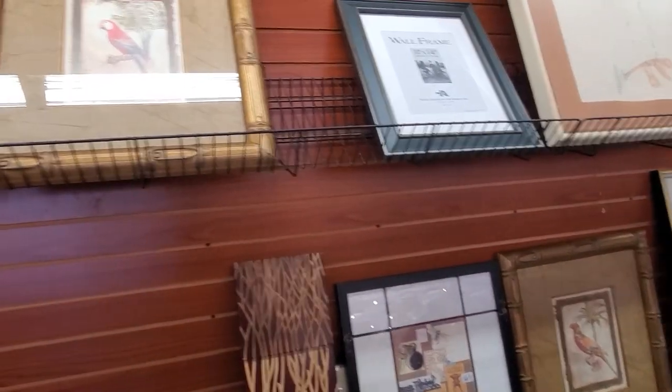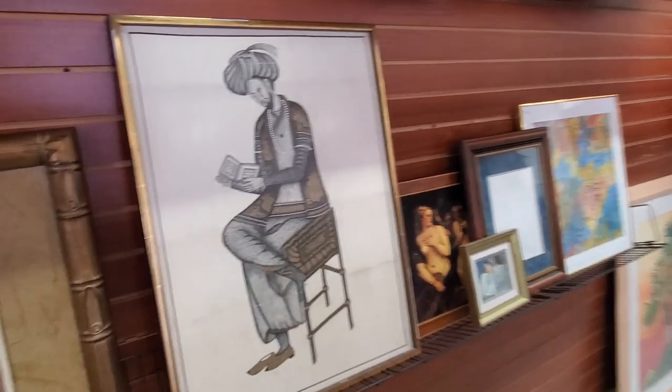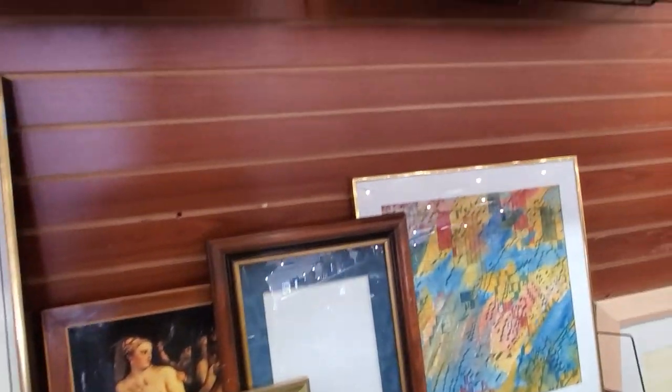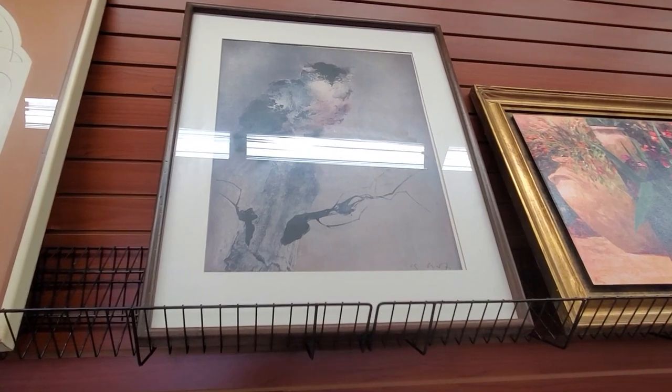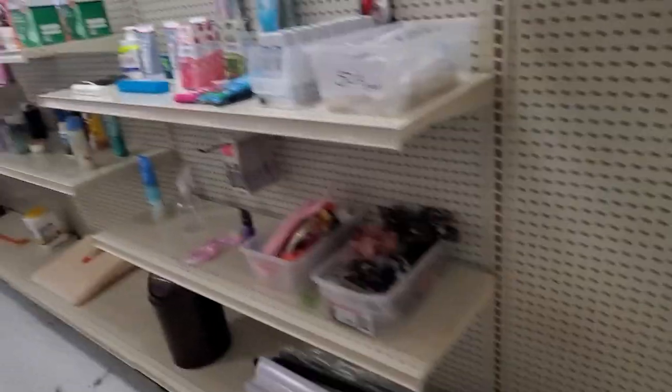Got some birds, parrots, kind of matching. It's interesting. Ooh, that one's nice too. Look at that owl. That's nice. Got a mannequin torso.